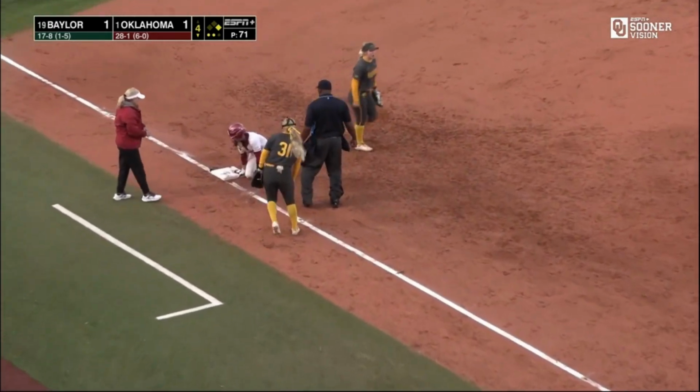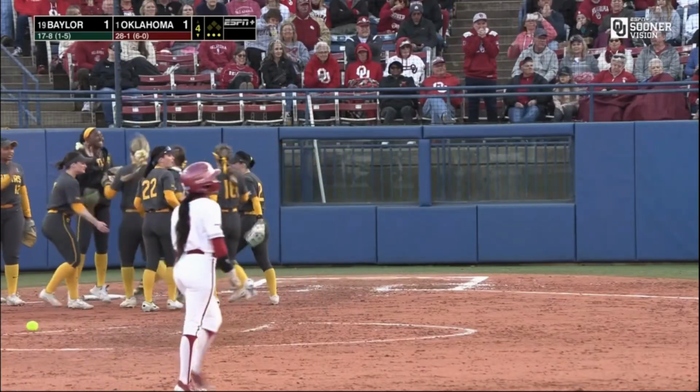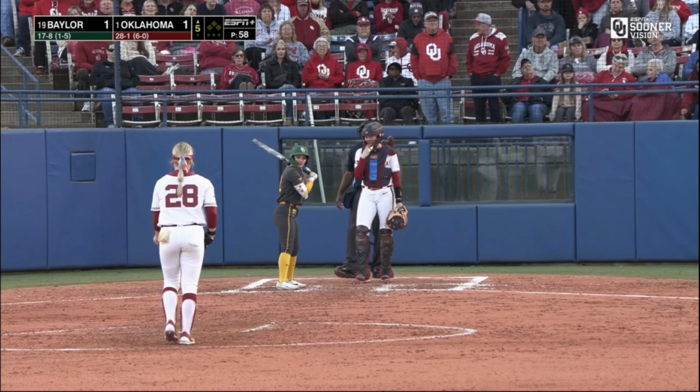Here comes Hodge on her way to third. She's out. What a play from left field from Hott to come in and cover the bag. And as Hodge went sliding into third, Hott tags her out. Boone will get credit for the hit. But 1-1 game with DJ Sanchez.